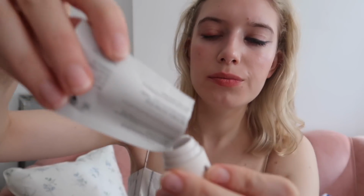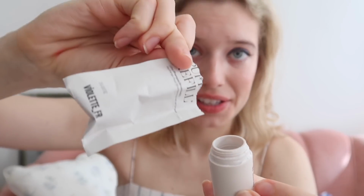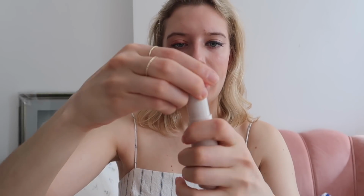To the bottom. Okay, only downside is it's kind of hard to get this into here, because the way that it falls out, it just kind of fell everywhere, and I definitely lost some product on my hands, on my table, which is sad. But anyways, okay, so now I'm gonna screw this onto here. And what's cool is that the brush is removable as well, so you can take this and wash it like you wash your makeup brushes and then keep reusing it forever.